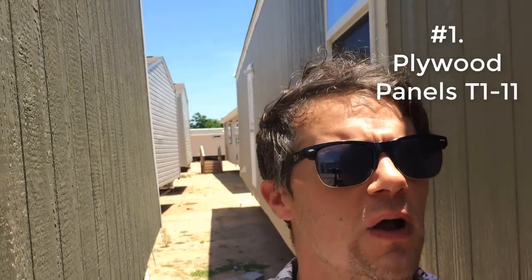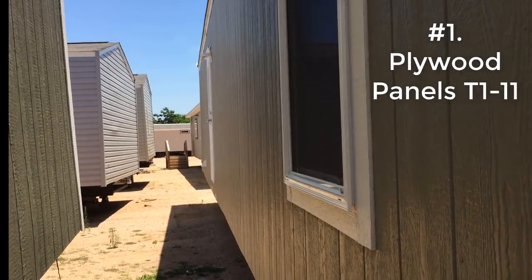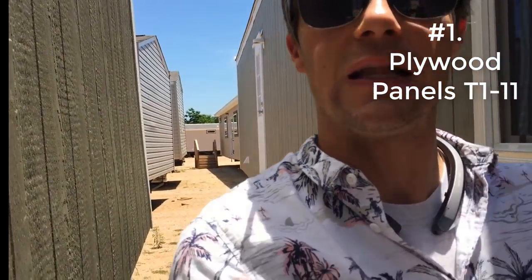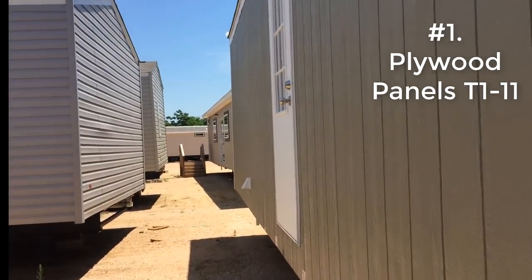They're both wood siding. It's T111 siding, made to look like wood, and it is wood. It's plywood pressed together. It does rot, it does swell under water. It is water resistant and it lasts surprisingly long. You'll find mobile homes from the 80s, even the late 70s, from the 90s, and obviously brand new with this kind of material. And it holds up pretty good.